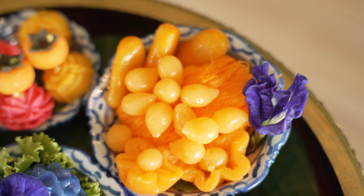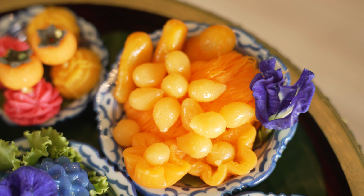Final little item of this party orange plate is Phoi Tong, I think it is, and it's like strands of egg yolk. It kind of looks like females' hair that gets stuck at the bottom of the drain in the bath. Doesn't look too appetizing.